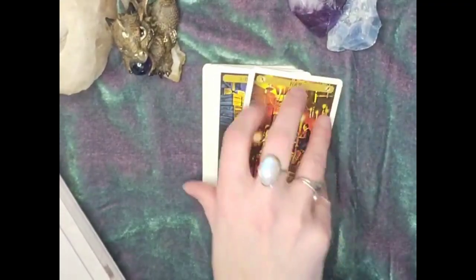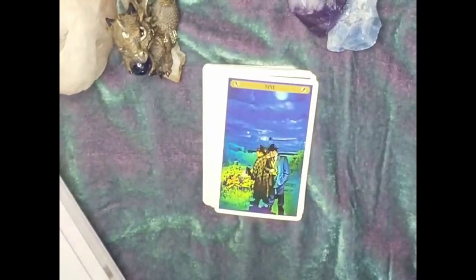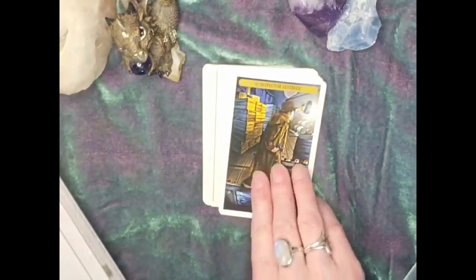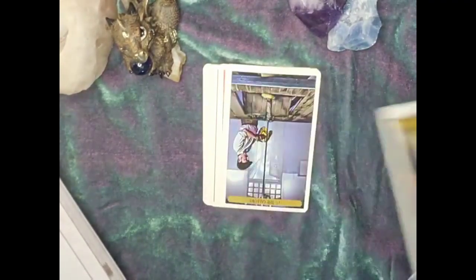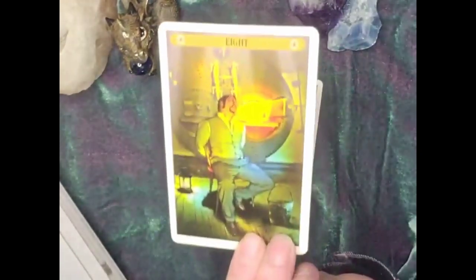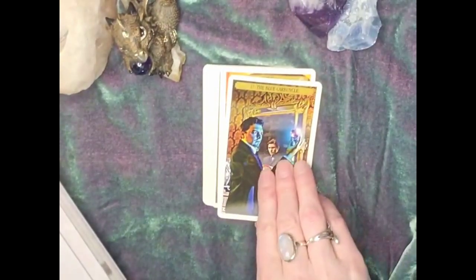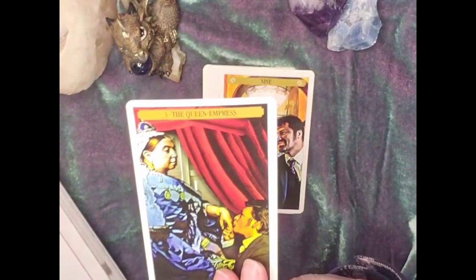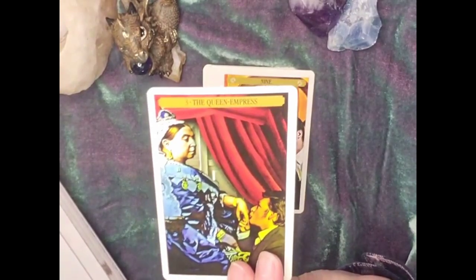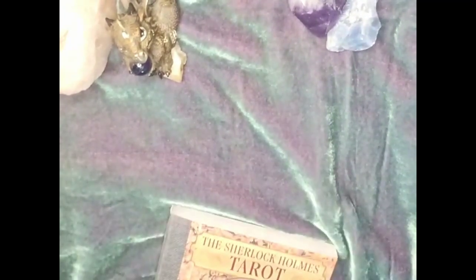And then they also changed the major arcana. So that makes it a little harder to read it. So Inspector Lestrade is the fool, because he was always kind of made to look like a fool. The gallows is the death card. There's the 8 of swords. Anyway, the blue carbuncle is the star. So I love this. I haven't used it in a long time. I think I'm going to pull it out and start using it again. The Queen Empress. I love that. Queen Victoria.